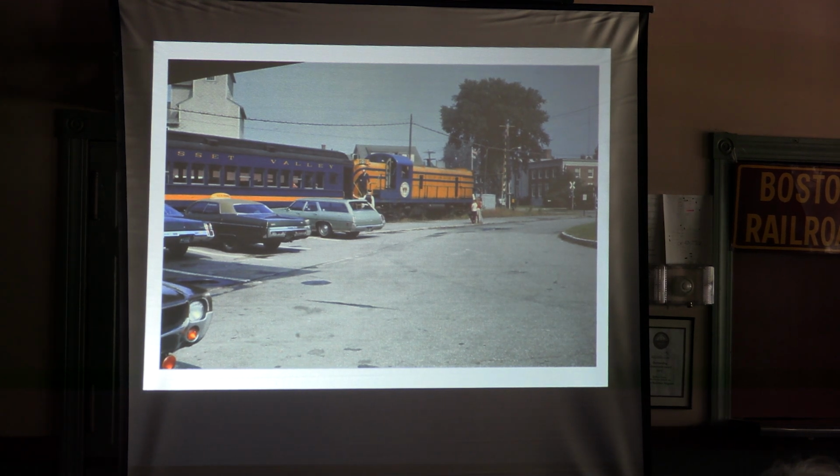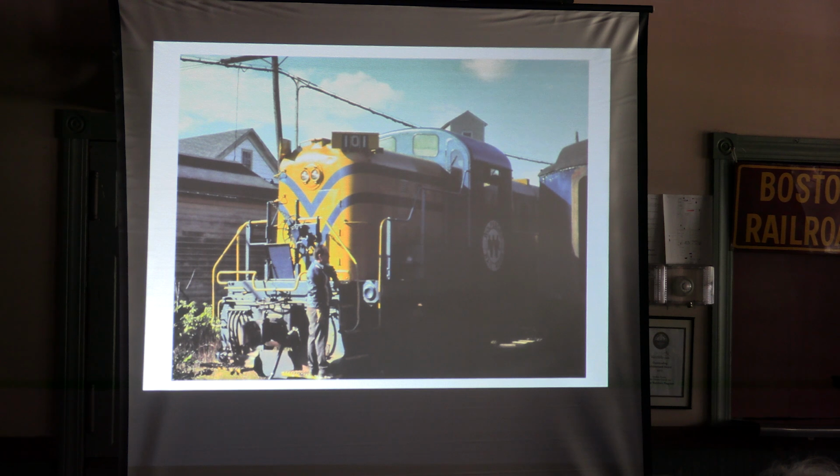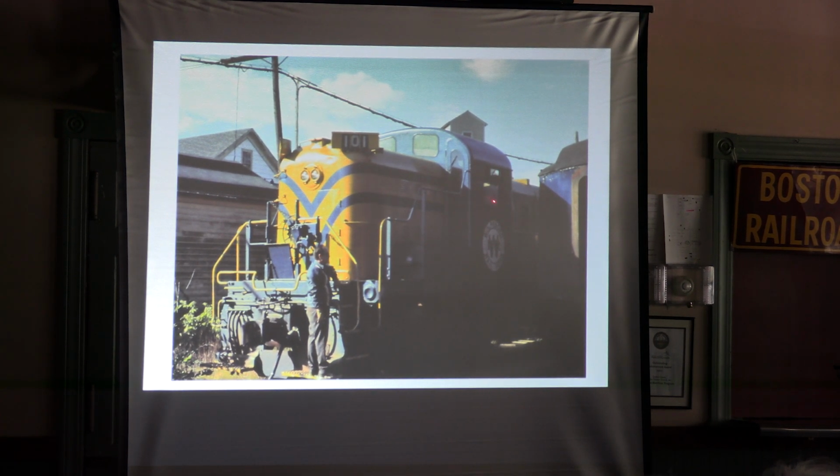Now this is at Laconia. There again, that last day of the turkey. Weirs Beach, the last day of the turkey. And doing a runaround at Laconia to get on the other end of the cars. And we get Billy Remington, engineer, and Wayne Ford was the brakeman.